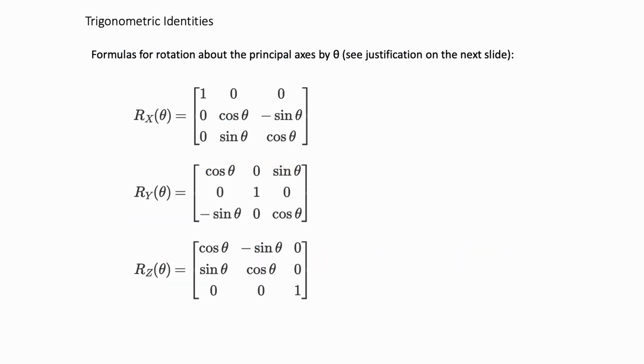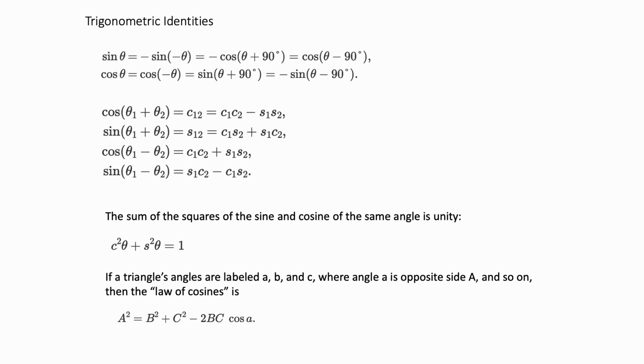Trigonometric identities: formulas for rotation about a principal axis by theta. See justification on the next slide. However, I would suggest you look into these matrices very carefully, how our x, our y, and our z actually behave when we apply the cos or sine thetas on top of it. So again, for the trigonometric identities, I would suggest you look into this and try to understand and establish an idea of how cosine and sine thetas are applied, and what trigonometric functions are used in this from idle state to the final state in terms of transitions, and that's where these formulas are applicable.